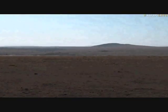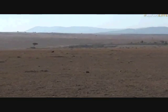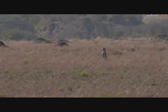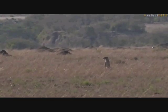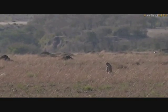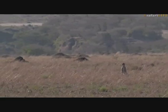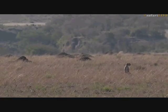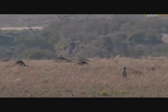The gazelles are gone. Although they've stopped running now. Let's see what she does quickly. She's just sitting there now, waiting. And peering over the grass. Yes, we're going to give her 30 seconds or so before we let you go on with whatever it is that you're doing with your day. She doesn't seem to be doing much right now. Yeah, I think she's given up on that hunt.